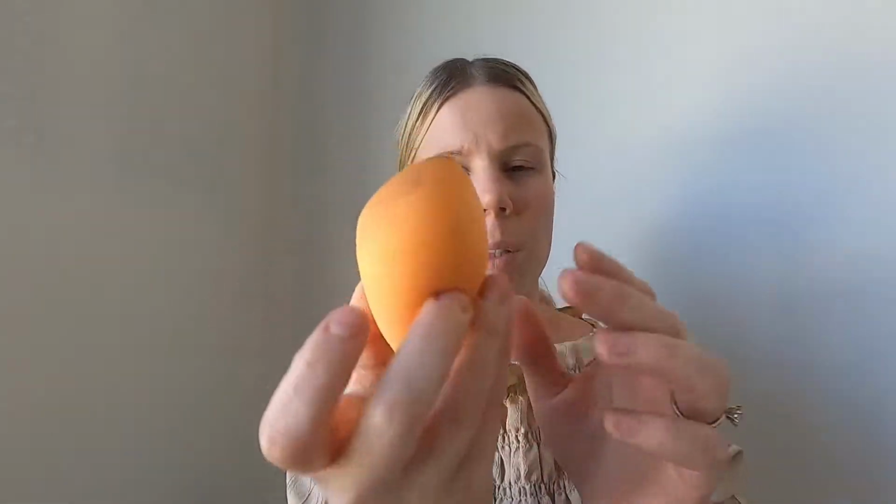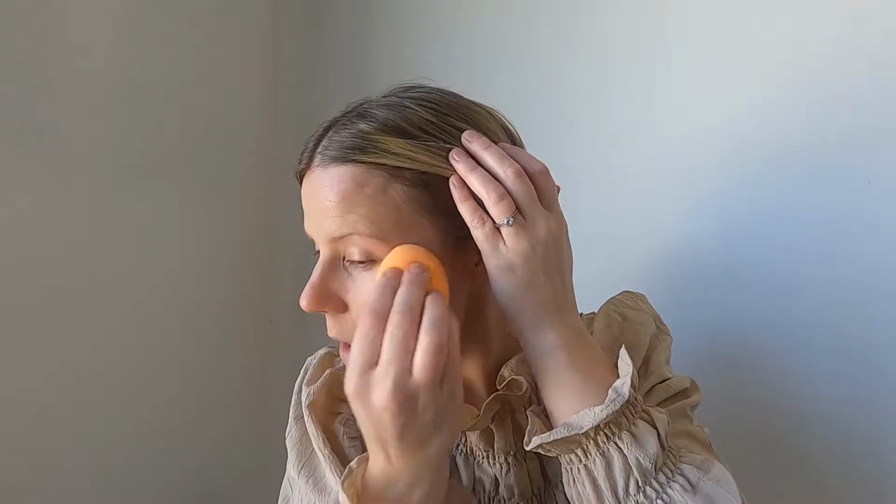And spend time on this. I have a newer sponge, and I think it's just soaking up a lot of the foundation. It usually doesn't soak this much up. I usually have a grosser, dirtier sponge, which doesn't soak it up as much. Okay. Just a little bit there.